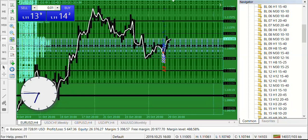So here I'm running the 4-hour Euro dollar. The most manipulated currency on the planet, that's the beauty of it, is that there's plenty of trading to be done. If you're trying to make 10 pips, they're giving you a nice tight spread, under a pip with commissions, so half a pip. That's fair. $5 on a 10K. And so whatever you're going to risk.